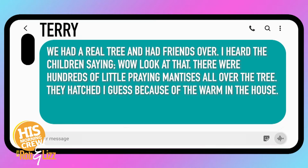No. Terry texted and said, we have a real tree, had friends over. All the kids that were over said, wow, look at that. And there were hundreds of little praying mantises all over the tree. And he thinks that maybe they hatched because it was warm inside the house. Makes sense. Hundreds of praying mantises. At least there was praying going on. Exactly. Around the Christmas tree.